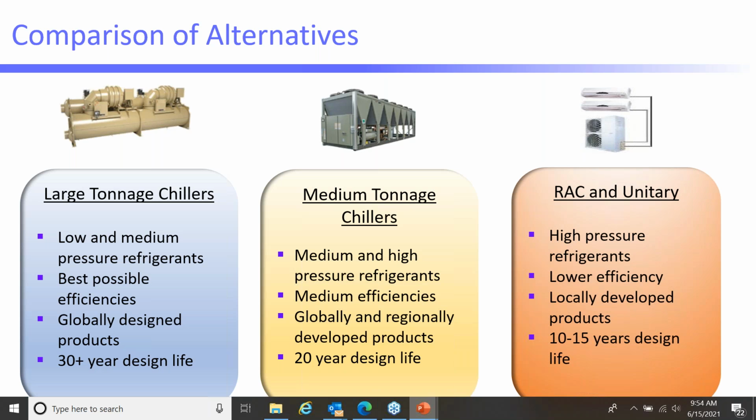The second one, following the centrifugal or large tonnage chillers, is the medium tonnage. Medium tonnage, such as air-cooled and water-cooled screw chillers, normally use medium or high-pressure refrigerants. So the efficiency is less than centrifugal chillers. They are medium-sized chillers available from both local and global manufacturers, and the lifetime is about 20 years design life. So it still has a significant impact on the environment, but less than centrifugal.